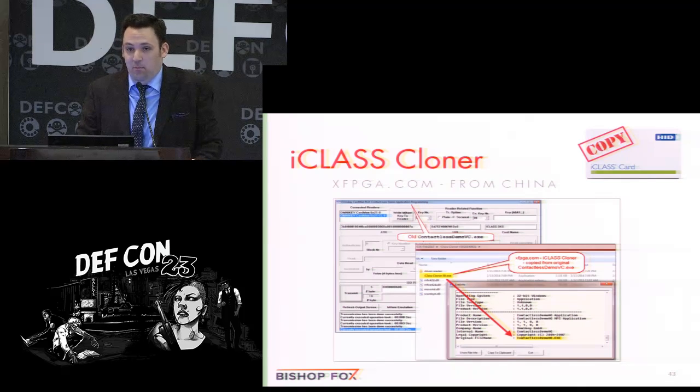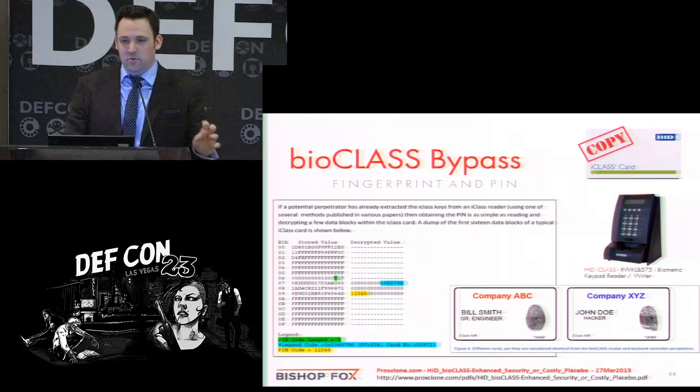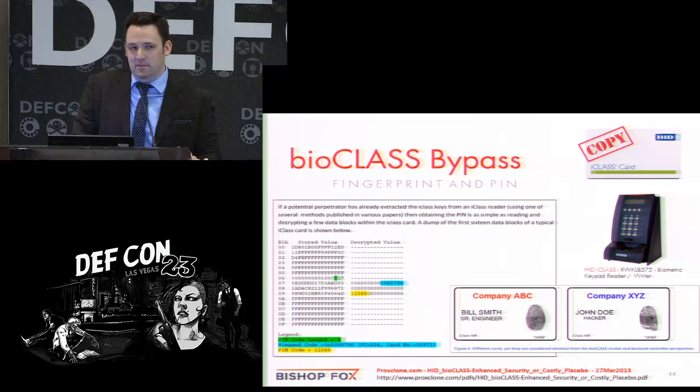So I don't feel so bad about breaking his VMware thing now. The guy from XFPGA, you're not in the crowd, are you? Yeah, good, okay, good. Fingerprint reader, there's some newer stuff now, but that's basically just come out, but for the most part, it's pretty ridiculous.